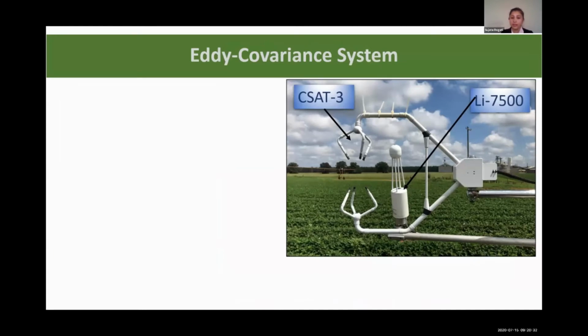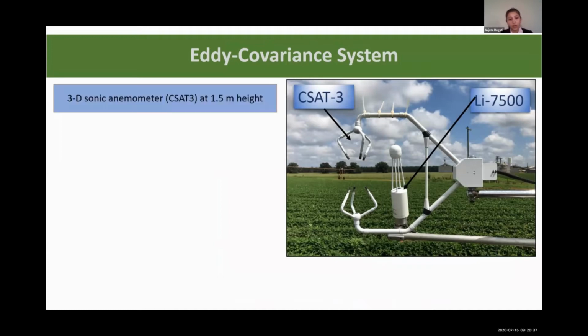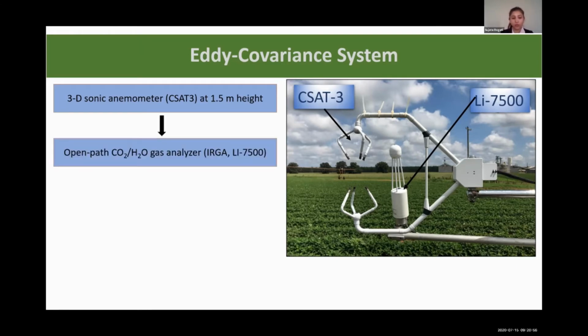In this Eddy-Covariance system, there are two main components. One is the 3D sonic anemometer. Here in the figure, we can see the sonic anemometer. It measures 3D wind direction, and this system is kept at 1.5 meter height for peanuts. The other main component is the open path gas analyzer, which measures the density of a gas. For our experiment, we are measuring carbon dioxide flux and water flux.